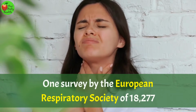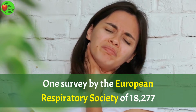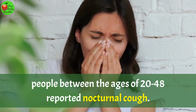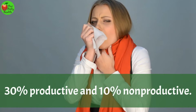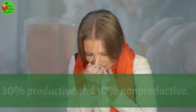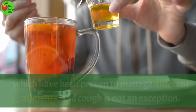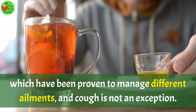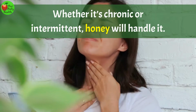Honey. One survey by the European Respiratory Society of 18,277 people between the ages of 20 to 48 reported nocturnal cough, 30% productive and 10% non-productive. Honey has antibacterial and antifungal properties which have been proven to manage different ailments, and cough is not an exception. Whether it's chronic or intermittent, honey will handle it.